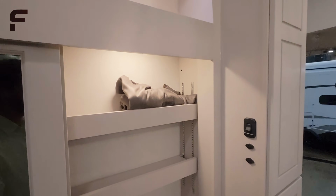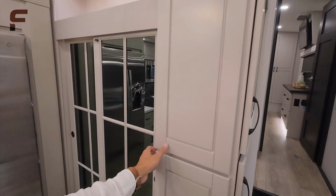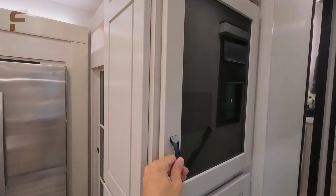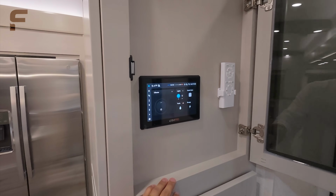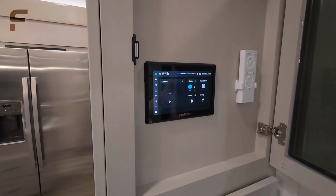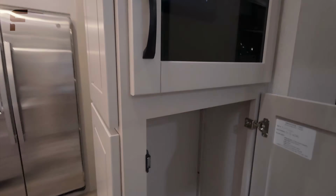There's lighting everywhere in this fifth wheel RV. It's really, really nice, all the lighting. These do not open that I can see. Yeah, looks like those don't open, so it's just kind of decorative. You have your touchscreen control panel for this fifth wheel RV that will also connect to your phone, so you can control everything on this fifth wheel from your phone. It also has voice commands on that system as well.